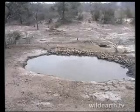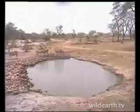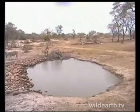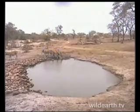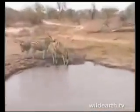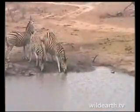Oh, and there's actually some... Oops, wrong button. Some zebra coming down to take a drink at the watering hole. So let me come back here and zoom in a little bit for everybody, and we'll get back to the questions in just a second. All right.